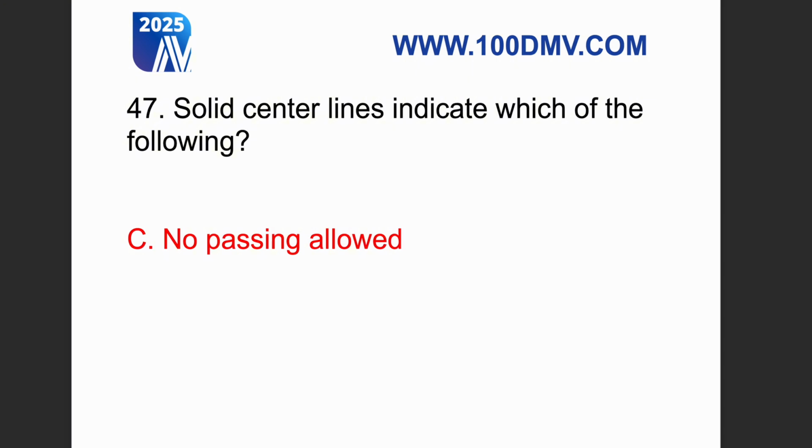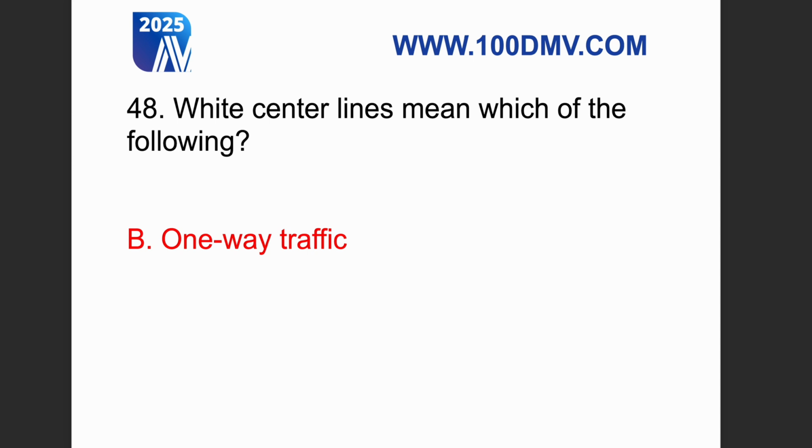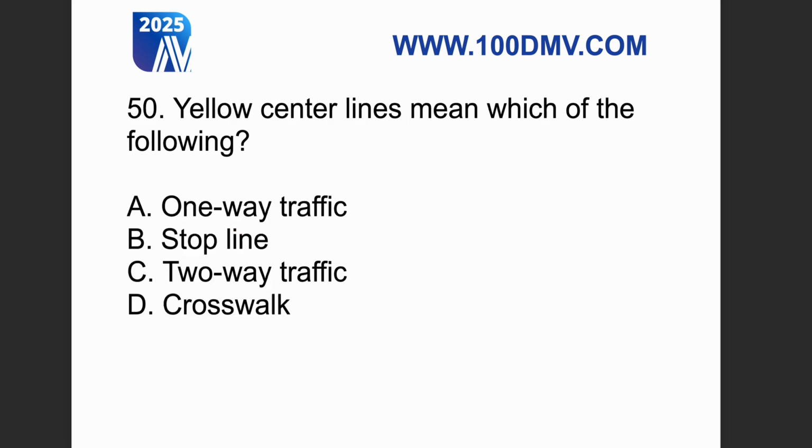No passing allowed. 48. White center lines mean which of the following? A. Two-way traffic. B. One-way traffic. C. Passing. D. No passing. Correct answer: B. One-way traffic. 49. Dashed center lines mean which of the following? A. Passing. B. No passing. C. One-way traffic. D. Two-way traffic. Correct answer: A. Passing.